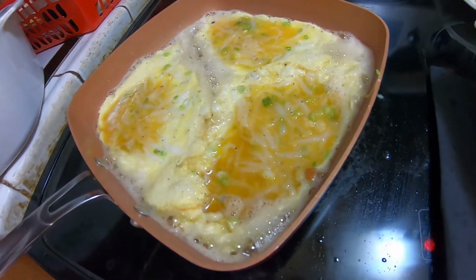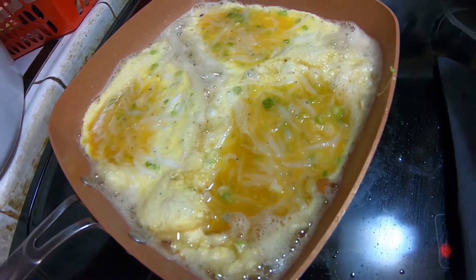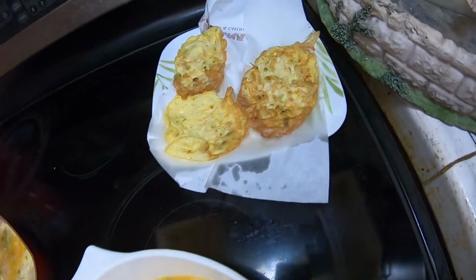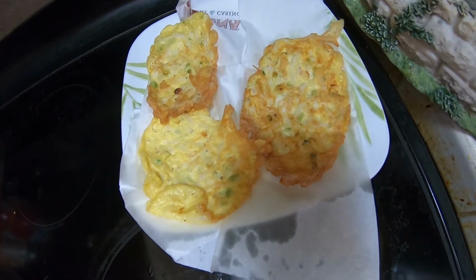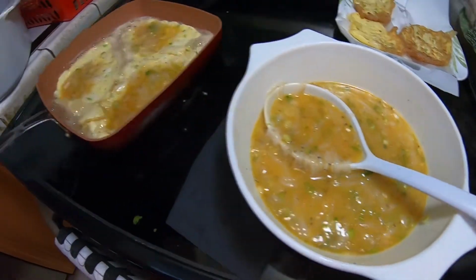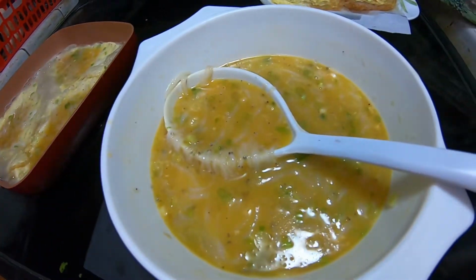This omelette in Bicol is called okoy, or in Tagalog, I think, okoy. It's mixed with silverfish. And this is what we have now. We're still cooking it. It comes from my backyard. We're not buying eggs.